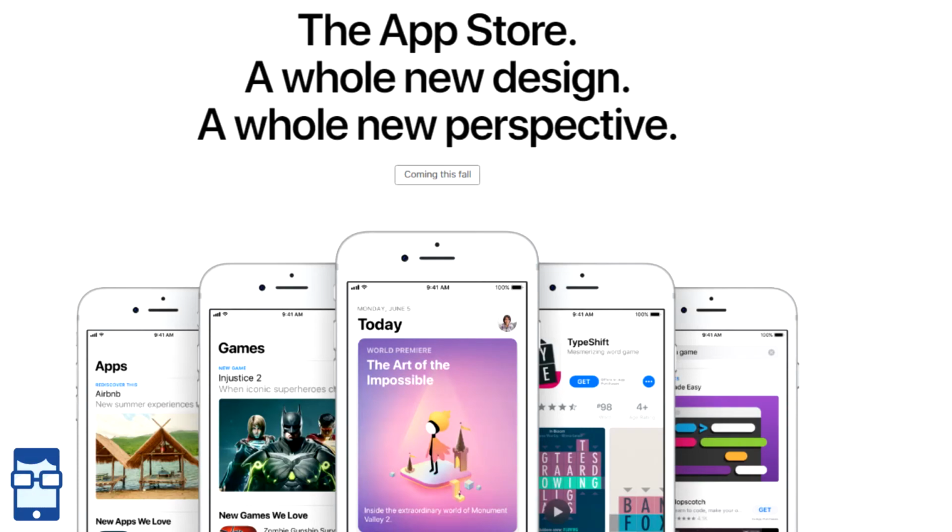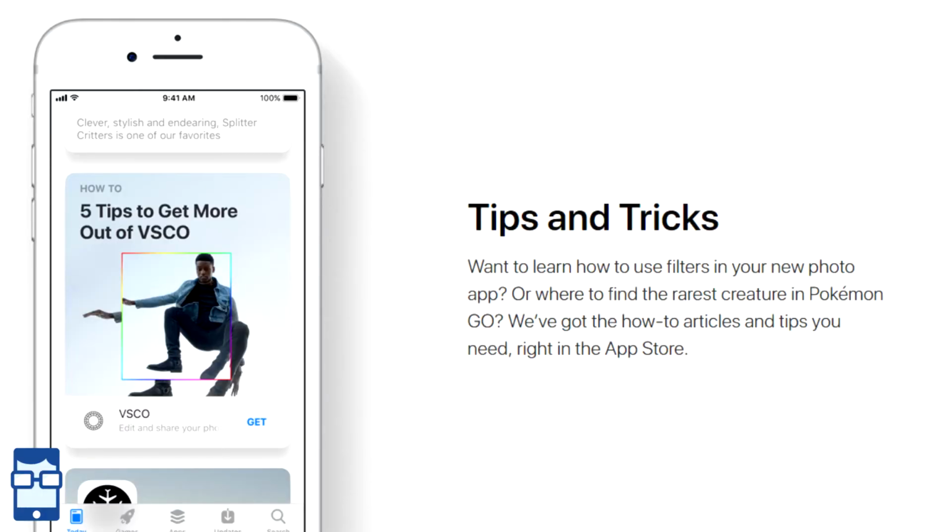And last but not the least, the introduction of the new App Store. There'll be new tabs, and also a new feature. For example, if there is an application and you're unable to use it, or you're unsure what this app is and which are the best apps, there are inbuilt articles in the App Store itself which you can refer to, and then refer to the app. So that's all for what has happened in this WWDC 2017 event.